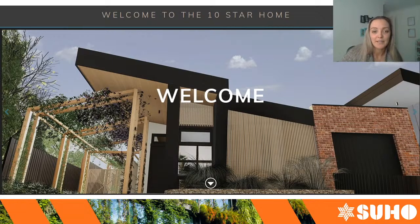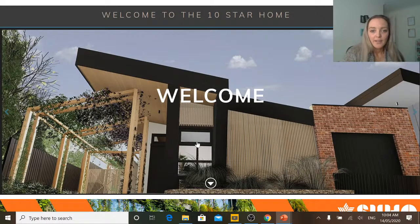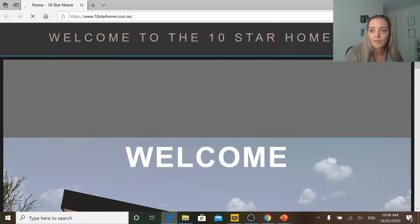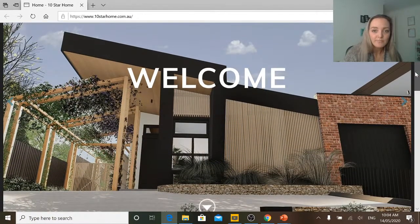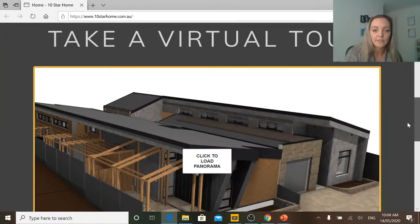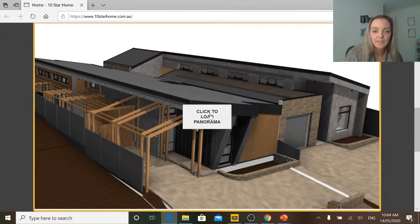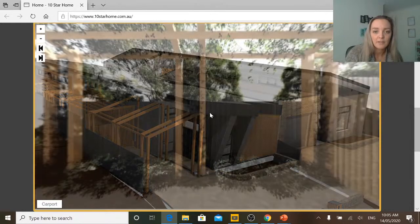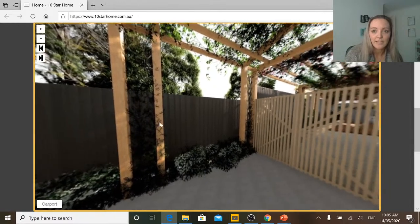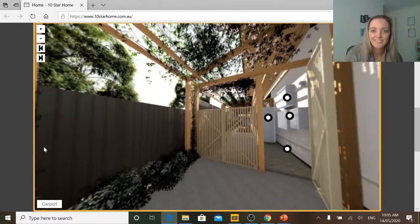The 10-star home has its own website. Before we go into the actual testing details, I'll show you a little bit about the website and what it can do. So you can actually head on to the website for an interactive tour of the house. I'll just quickly show you a little bit about it. It's a carport, what it would look like when there's eventually vines.